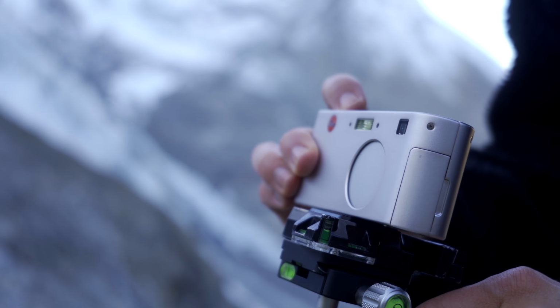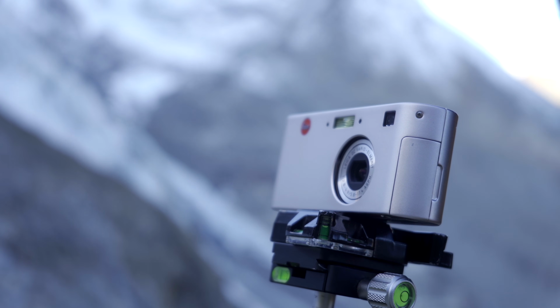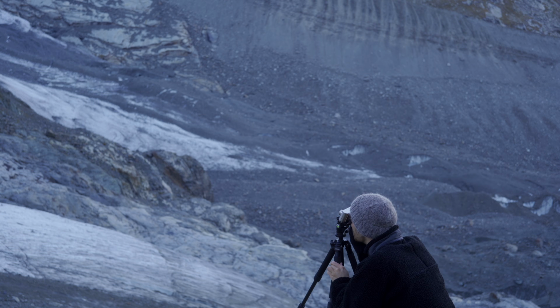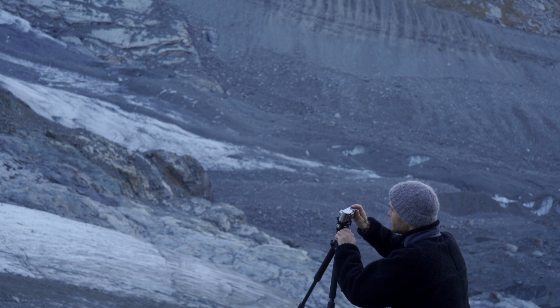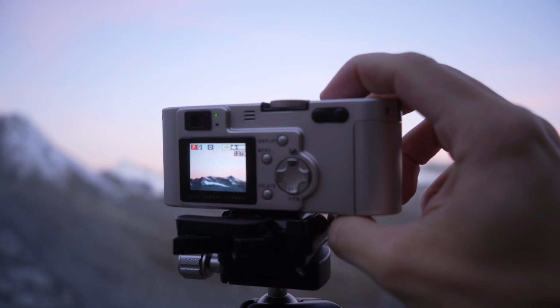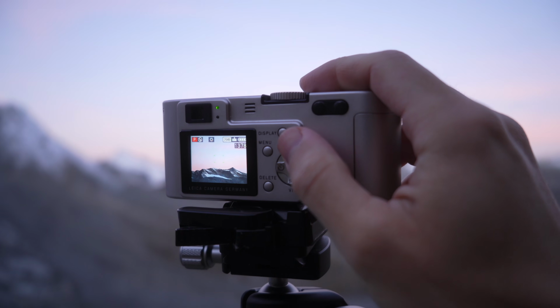The two batteries for the D-Lux One were almost completely drained, but without using the flash, it was enough for an afternoon and morning of photography. From the beginning on, it was quite obvious that this is not a great tool for landscape photography, but because of its lightweight design, it also wasn't a big hassle to just give it a try.